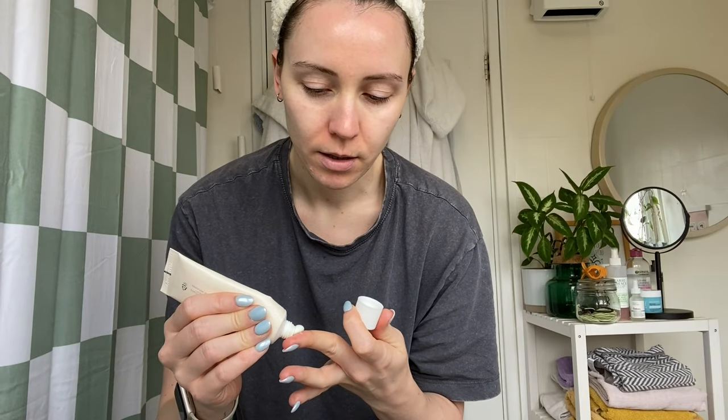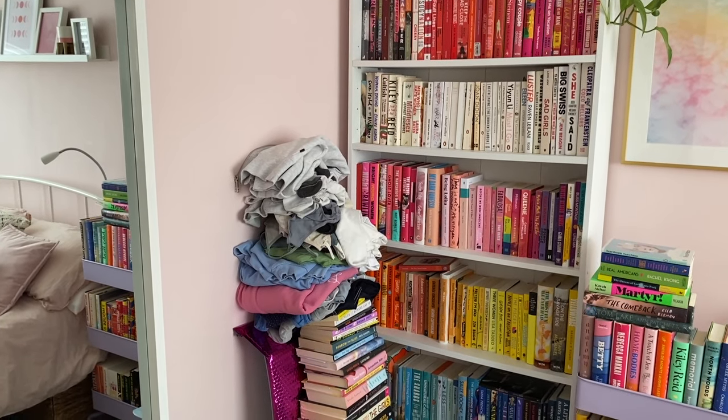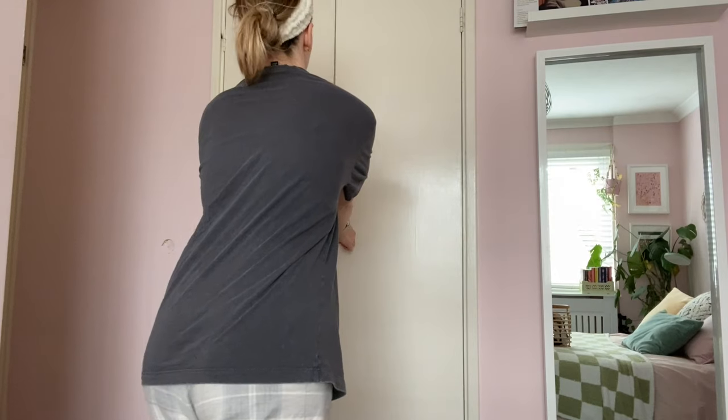Sometimes I like to put the remaining moisturiser on my elbows because sometimes you just get dry elbows, don't you? And then the most important, the sunscreen. Done. Now time to do the makeup and get dressed. That pile of laundry that's just screaming to be put away, but I just don't have the capacity to do it today.